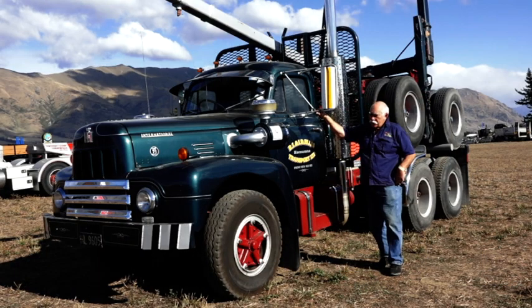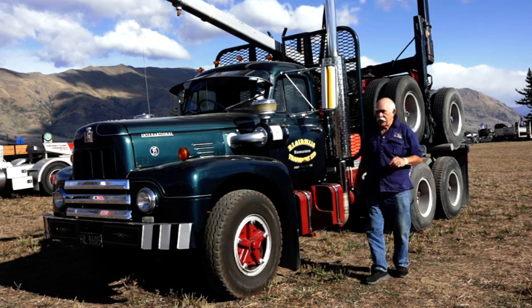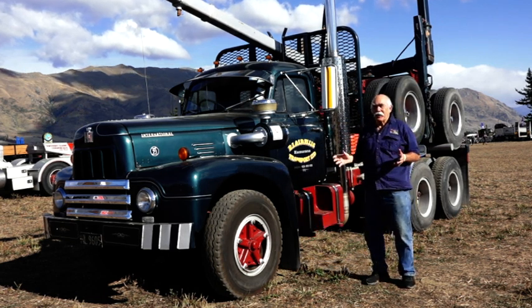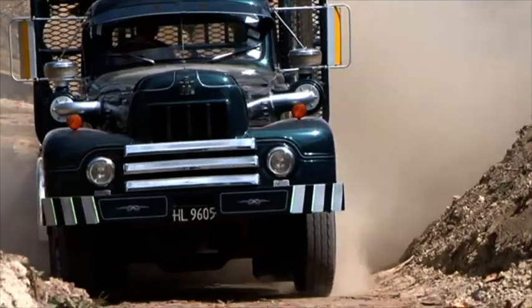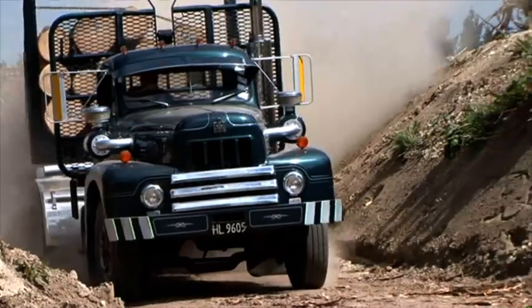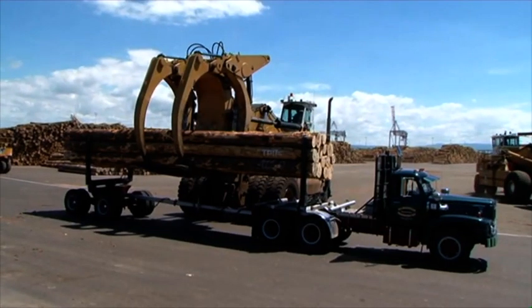beautiful. This beautifully restored R190 belongs to Bob Ellis, and you might remember it. We did a story about it going into the bush. We put a load of logs on it and then we took it out of the bush and on the way over the hill to Mount Maunganui, unloaded it, and that was a whole show and everybody seemed to enjoy it.